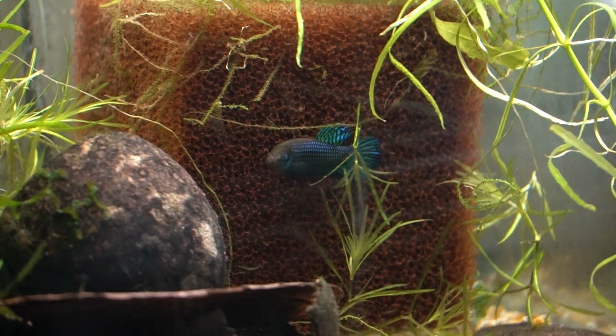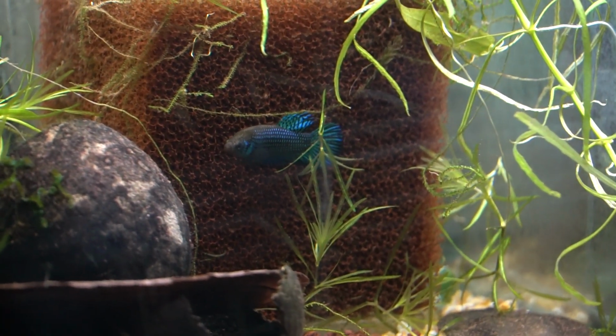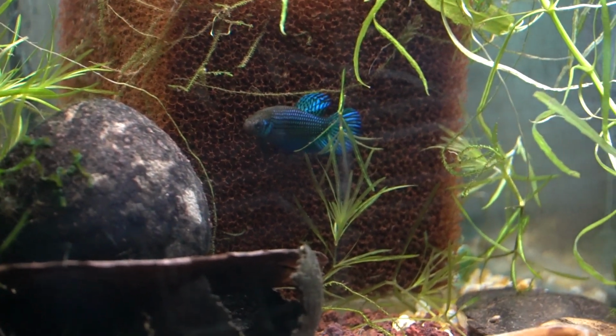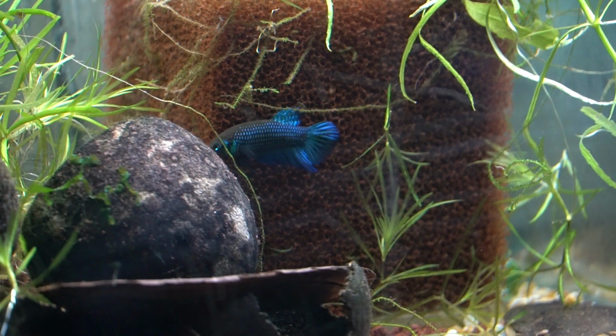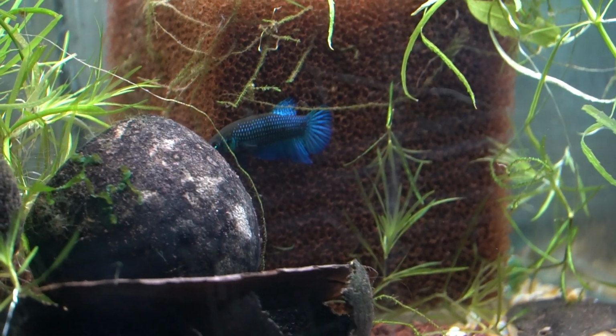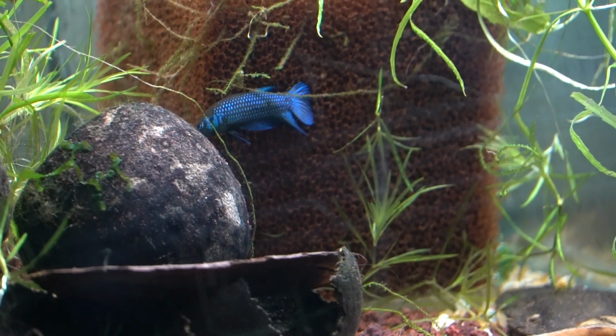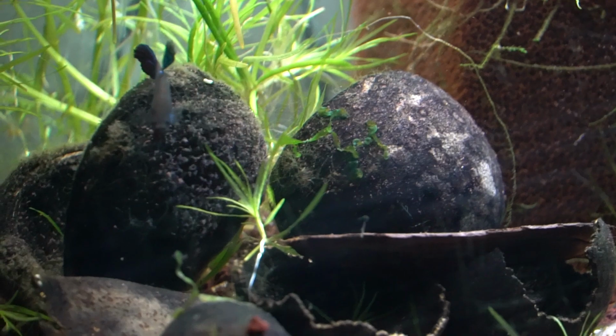Now, I did go into these tanks today and turn down the bubble output of my sponge filtration a little bit because I was concerned it was causing too much surface rippling for them to be able to bubble nest properly. This may be my inexperience showing, so let me know if you guys have experience with bubble nesters down in the comments if that's something I should be concerned about. But clearly, these guys are fired up.